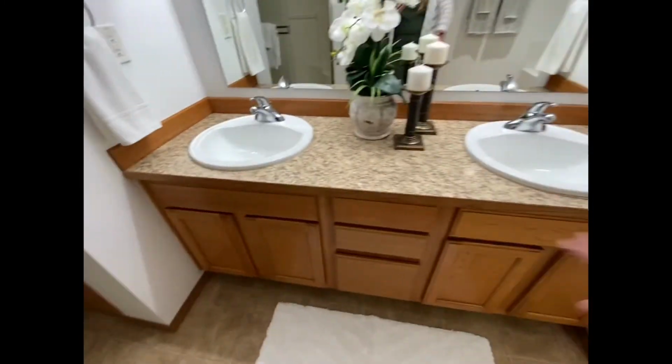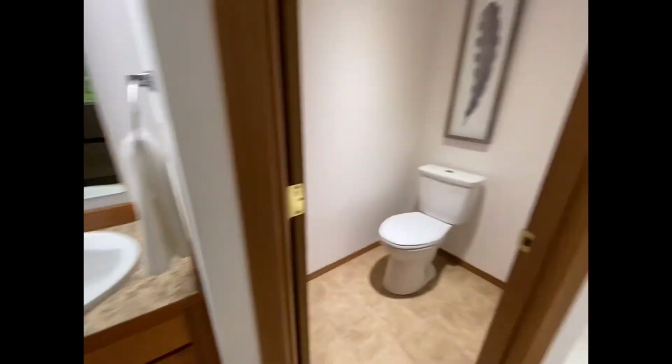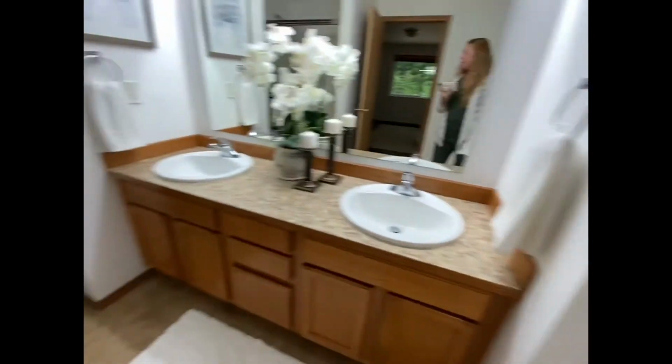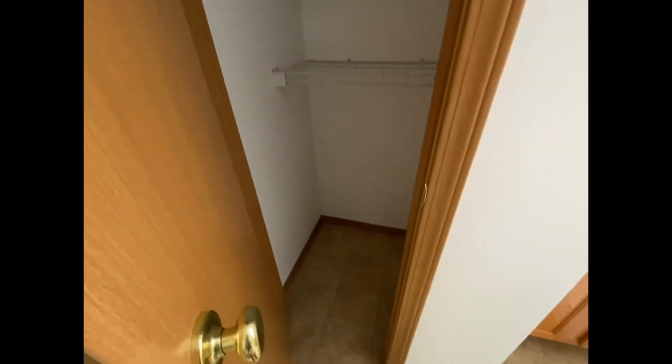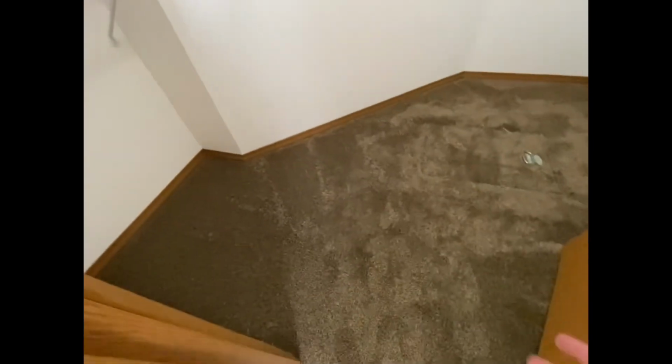Double vanity. This is all laminate, but in really excellent condition. Privacy door on the wash closet. And then we have linen. That's pretty deep, which is nice. The walk-in closet isn't fantastic, but gosh, the carpet looks brand new.